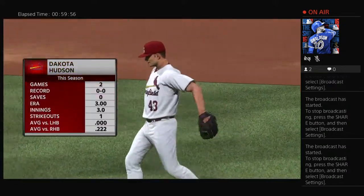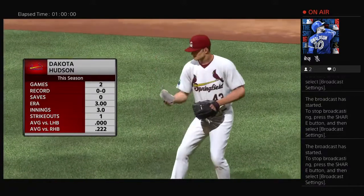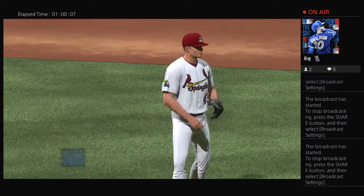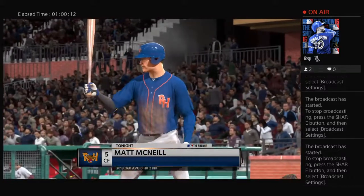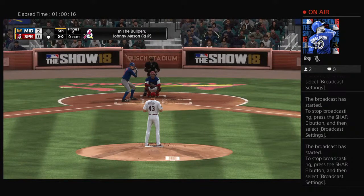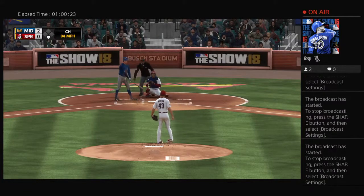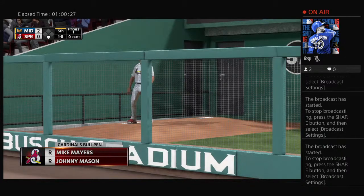Number 43 enters from the bullpen to do the pitching. Springfield Cardinals, number 43. So the batting order turns over now, and set to go Matt McNeil. He singled his last time up. Here's the first pitch to him. Off the plate and away there. 1 ball, no strikes. Right-hander starts to loosen out in the bullpen now.